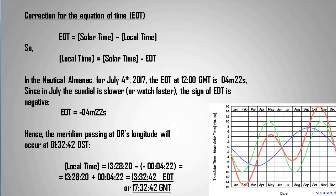So this concludes the process and steps for calculating the noon at your local meridian. I hope you find it helpful.